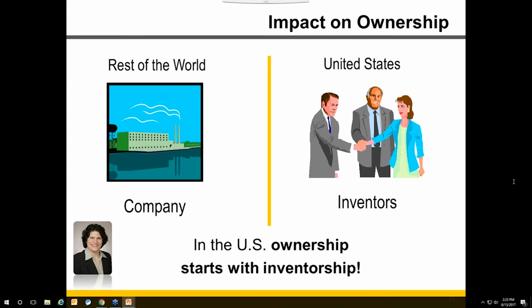Jonathan has explained who can be an inventor, and I'm going to focus then on what it means to be an inventor, what rights an inventor has, and what some issues are if the inventorship is not correct.